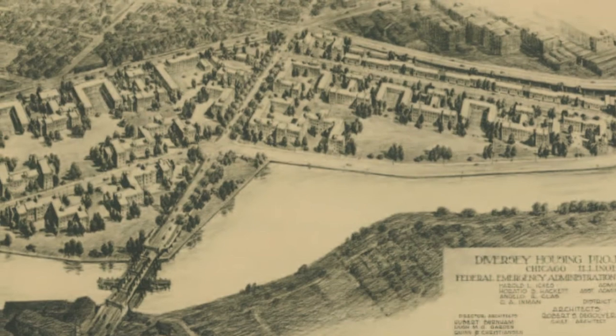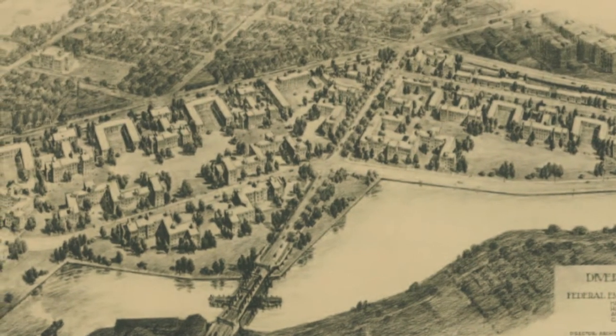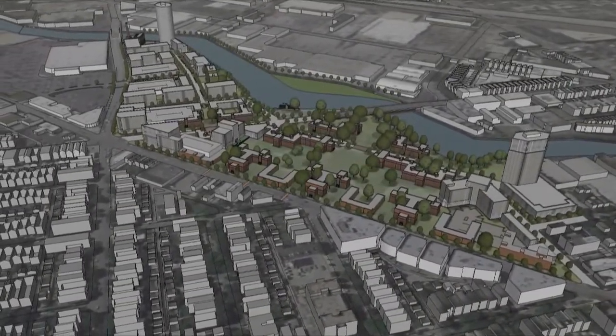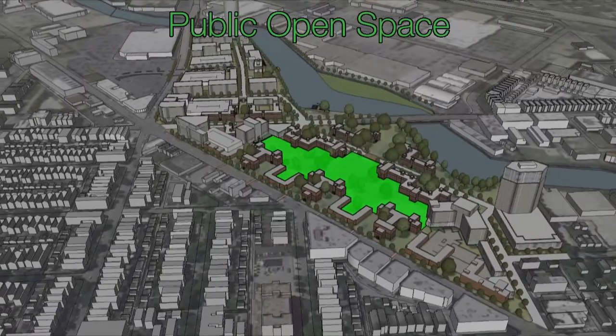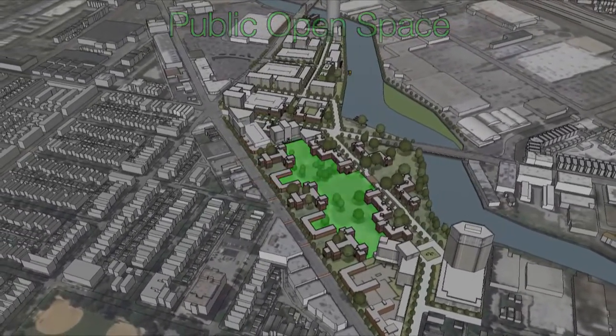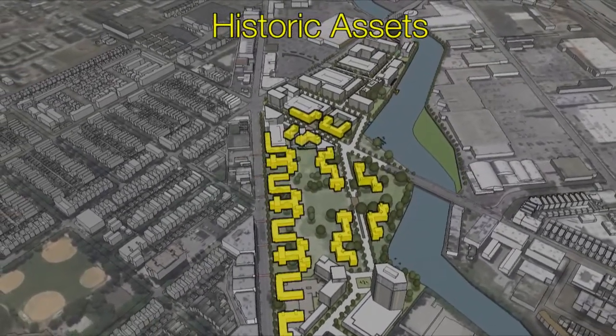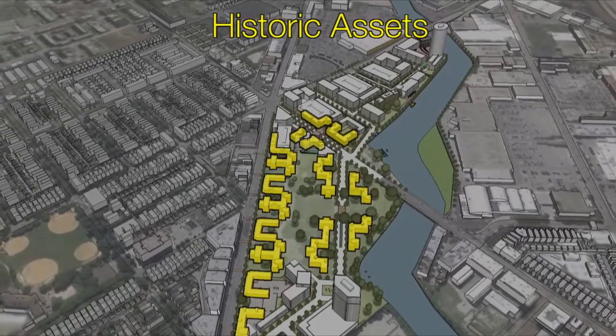Riverworks seeks to honor the original 1938 look and feel of Lathrop homes as planned by famous landscape architect Jens Jensen. In this concept, the Great Lawn would be maintained and enhanced with paths, native plantings, and kitchen gardens. In addition, most of the buildings surrounding the Great Lawn would be retained and reused in a historically sensitive manner.